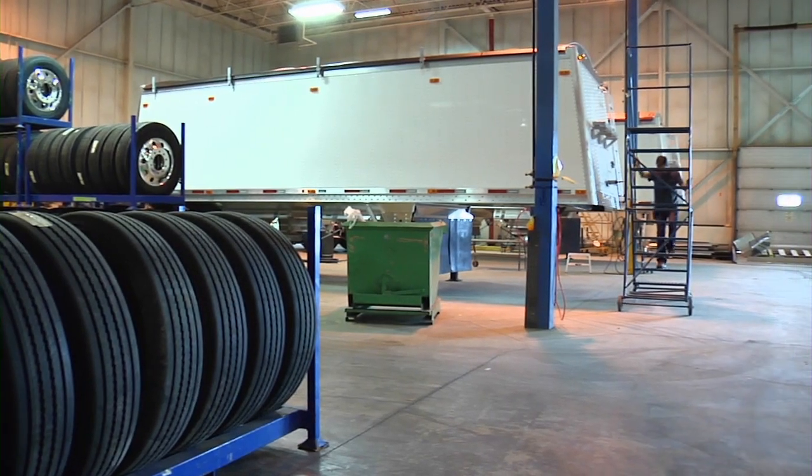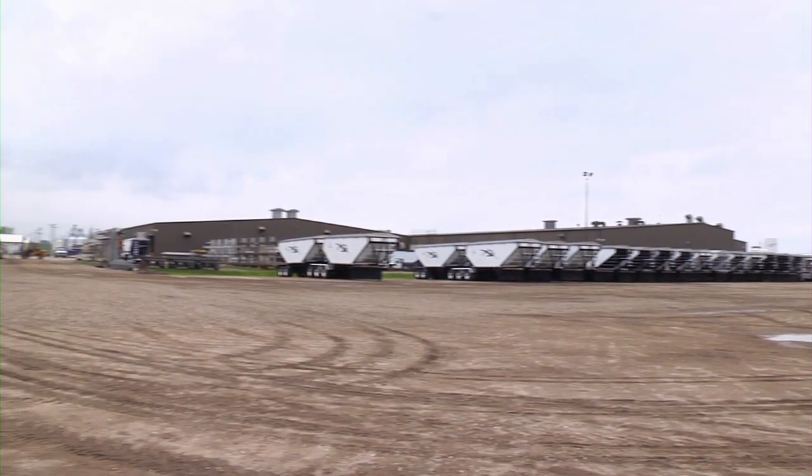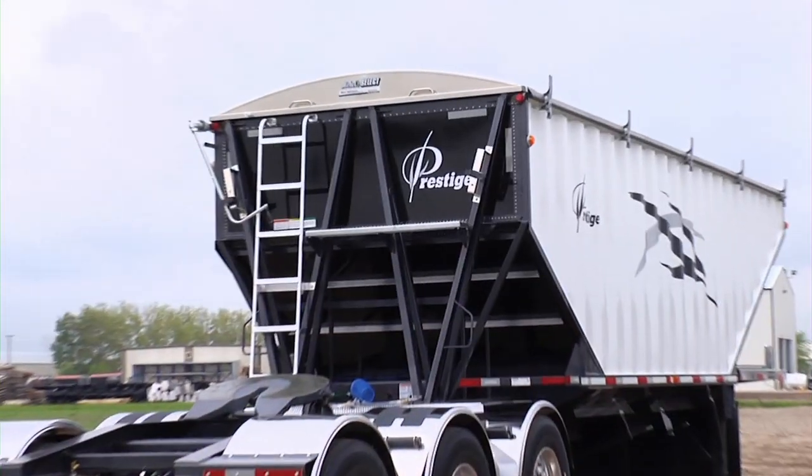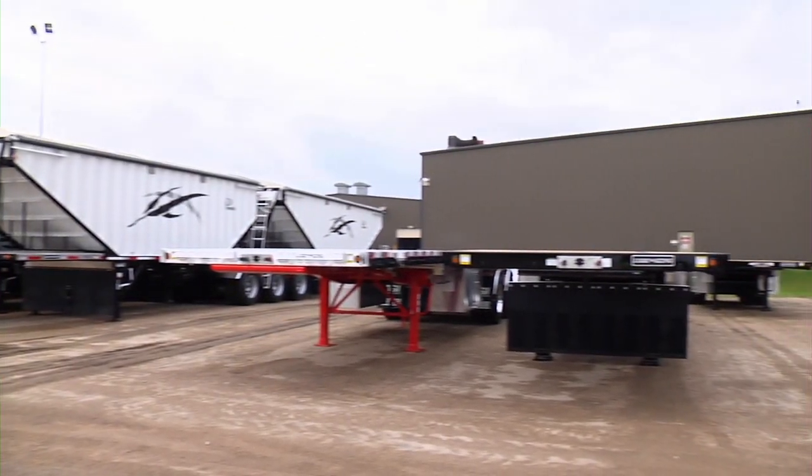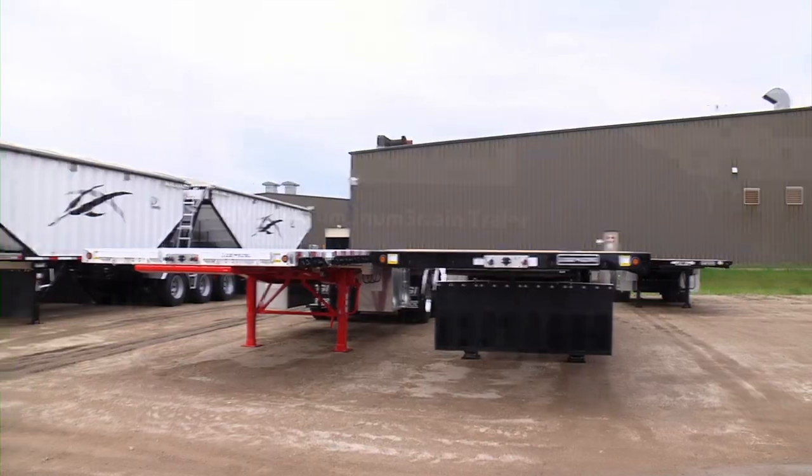Loping Industries is a trailer manufacturer. We build on-highway trailers, flat deck, step deck, grain trailers, and they're built for the diverse Canadian market that we have. Like I mentioned, the grain trailers are primarily a prairie trailer, and then of course we've got B-trains and step decks and flats that run the rest of the country.